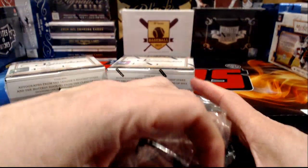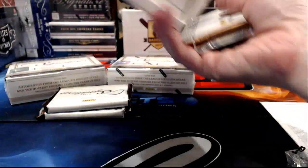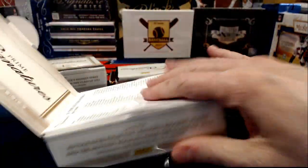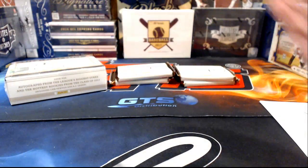We may find redemptions in here. If we do, they are going to be expired. However, you do still want to redeem them in your account, just like you would an unexpired redemption. And sometimes Panini still has the stuff on hand. When they do, they usually will send it to you within, I don't know, a month or 2 on the older stuff.